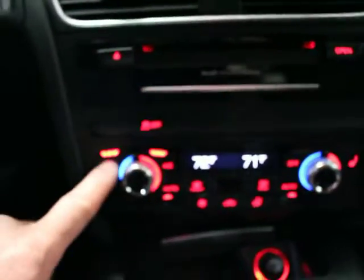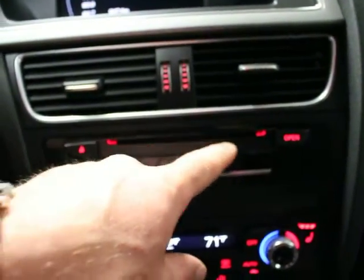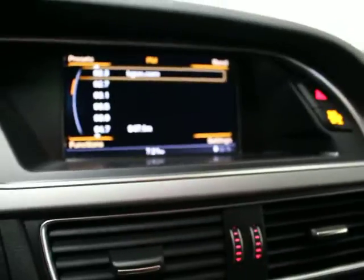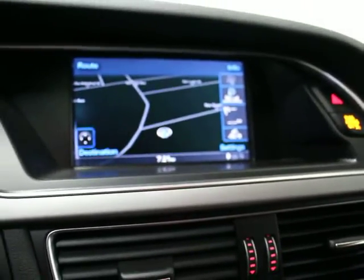your electronic brake. You've got dual auto climate control, and you have dual heated seats. You've got a hard drive in this. You've got the ability to read an SD card or a media card, and then up here is your display. So there's your navigation system, which is a really nice setup.